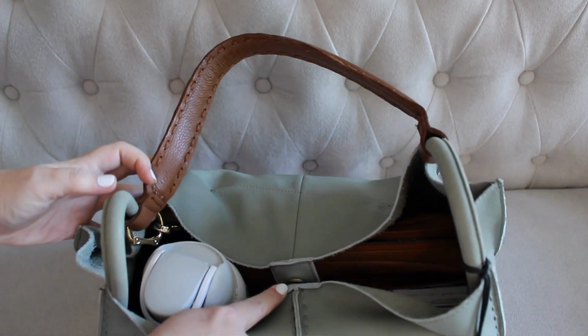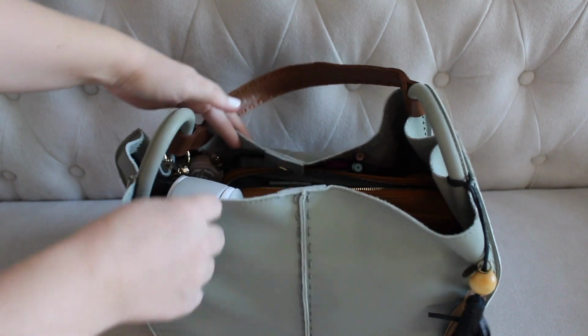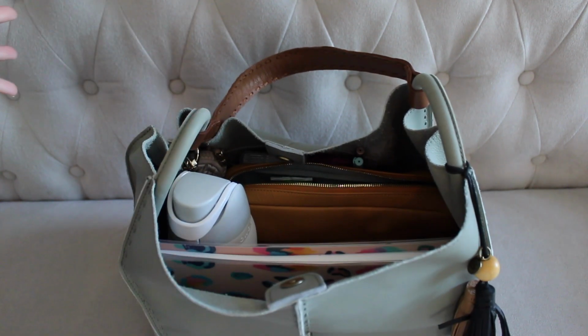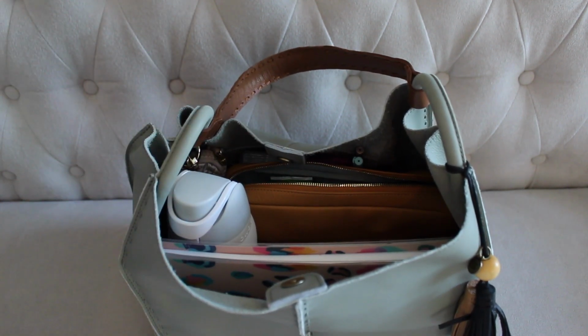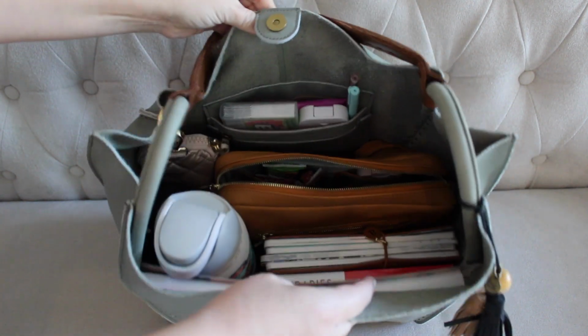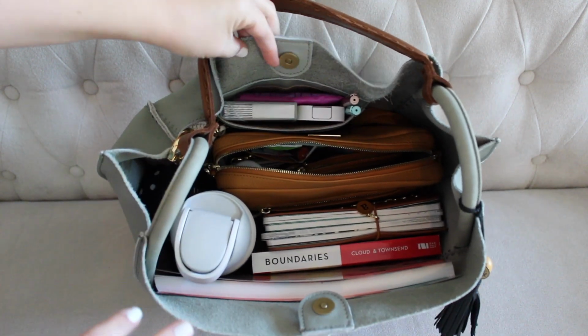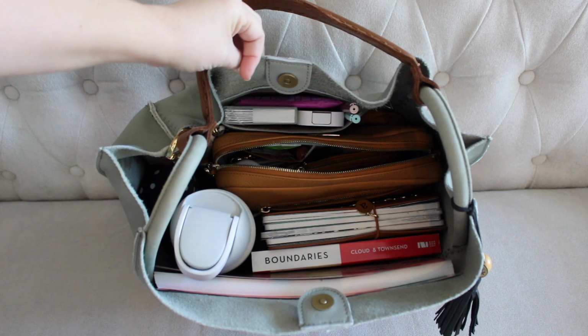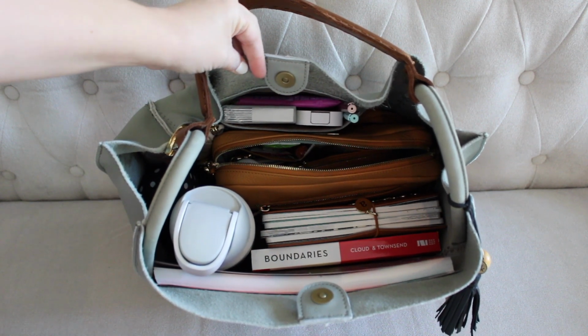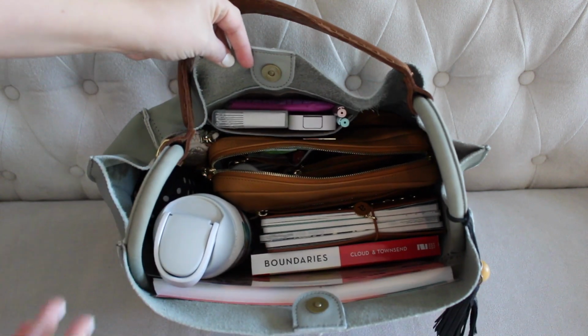There's one little snap closure here at the very top, which you can see. And what I like about it is it easily closes. So if I have it open for whatever reason and I throw the bag over my shoulder, this snaps closed on its own. I really love it. So inside, as you can see, I have it pretty full. It is packed to the max. This would make a great work bag, a great diaper bag, a really great planner bag for all of you planner lovers out there like me. It's just a really easy bag.